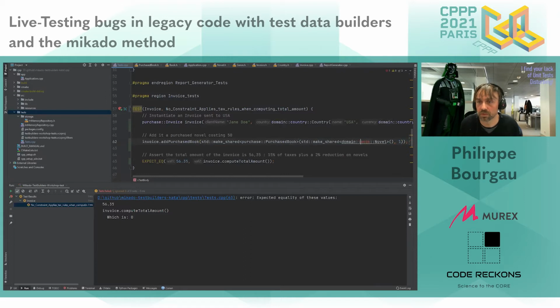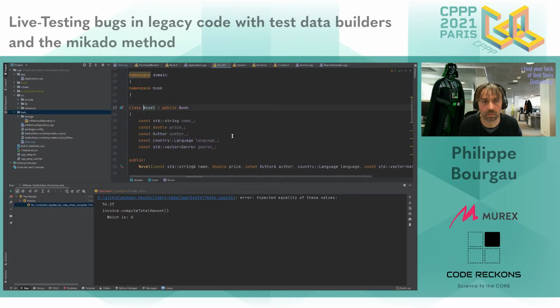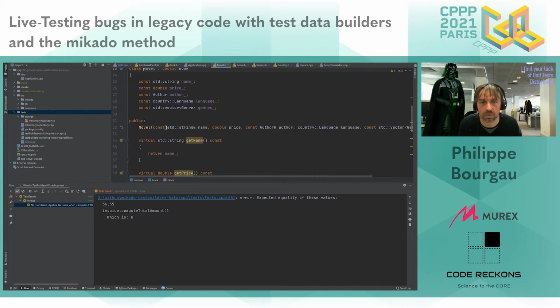So it looks like it doesn't know. So yeah, let's include novel. So my IDE is very handy in all this. Unfortunately, very often in a big code base we don't have such nice things, but you can just spend a bit more time managing through all the code, looking through all the code.